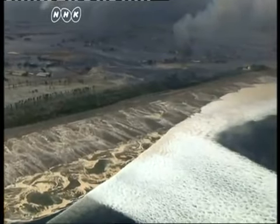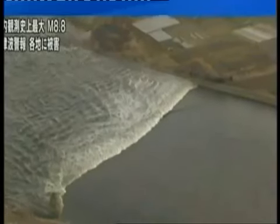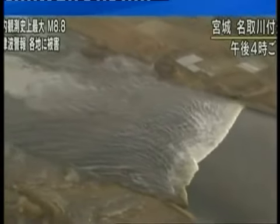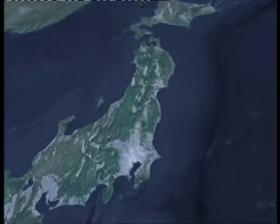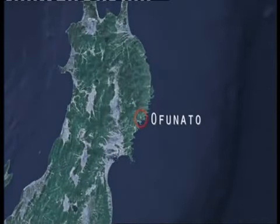The varying depth of the seabed was partly to blame. Where the water was deeper, the tsunami traveled faster and reached land more quickly. Another factor is the complex detail of cliffs, bays, and inlets along the shoreline. It boils down to how the wave is focused and defocused by the geography, or the topography, of the coastline itself. This is Ofunato, where the wave hit first. Deep water off the coast offered little resistance to the wave.